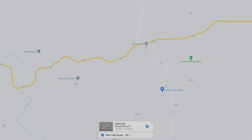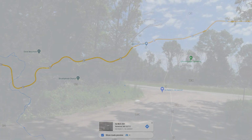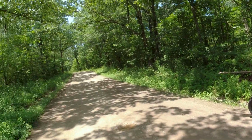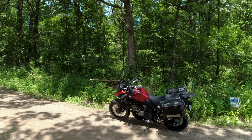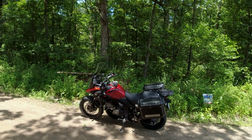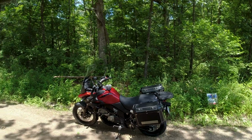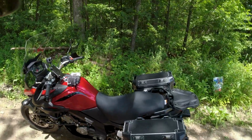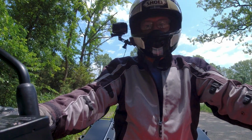Today we're back in the Ozarks. We're on the new V-Strom 650 here. Got it all decked out and ready to go. We're just going to ride some roads, go to some creeks, and see what we find today. So stick around, we'll take a ride on this V-Strom. We'll go see some creeks and see what the Ozarks has to offer. Let's get rolling here, see what we can find today.